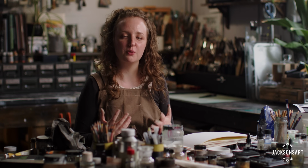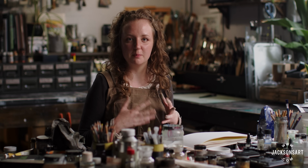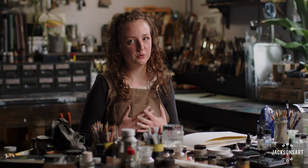Granulation is a really important characteristic for watercolourists. Certain pigments have a tendency to granulate, which is when the pigment particles settle unevenly into the surface of the paper, which creates a kind of mottled textural effect that some artists love and some artists avoid.